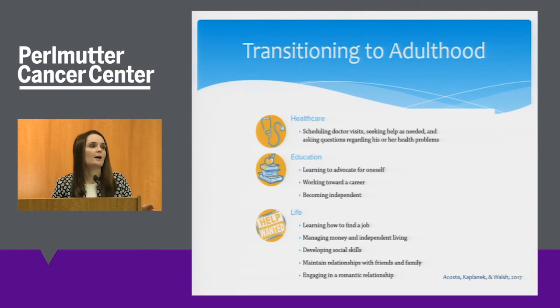So, for example, you need your cognitive functioning skills in the health arena to make doctor's appointments and to ask questions about your health at the doctor's appointment. If you're interested in pursuing higher education or vocational school, you might need your cognitive functioning skills to get into the program, to advocate for yourself while you're in the program, and to take the steps that you need to graduate. If you decide you want to get a job to support yourself, you'll need cognitive functioning to find a job and manage the money that you earn. And you also need your cognitive functioning skills to maintain relationships with friends and family and make new relationships.